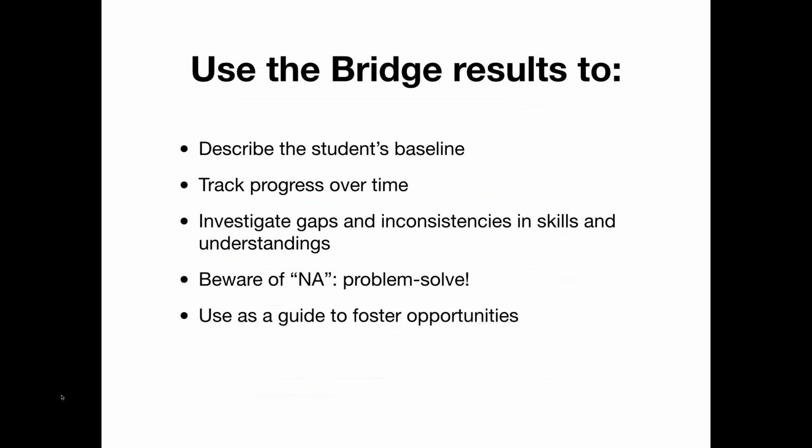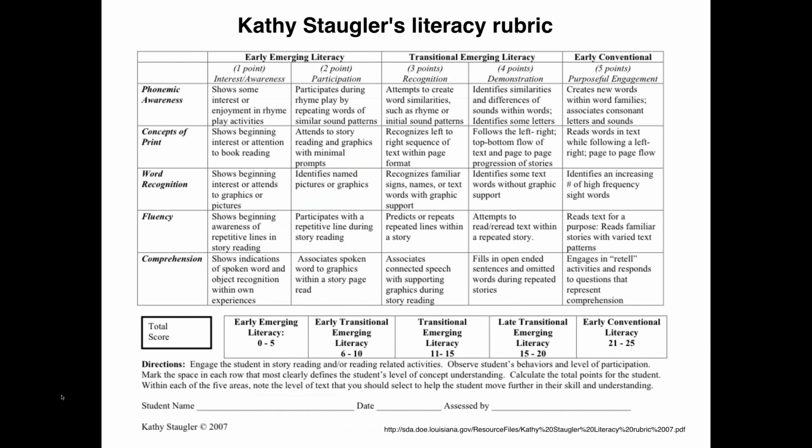I know I'm over time. I'm just going to quickly show a few other assessment tools. You'll see the URL for this literacy rubric is down at the bottom. The state of Louisiana has some amazing emergent literacy materials. This is Kathy Staugler's literacy rubric.